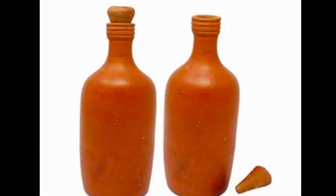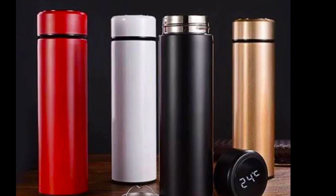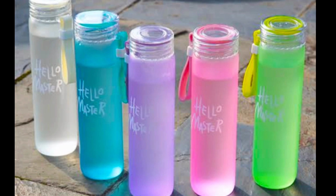Let's include water bottles. Guys, it definitely had a good history, from being made of animal skin, clay, glass water bottles, steel, aluminium, thermos, stainless steel, plastic, etc.